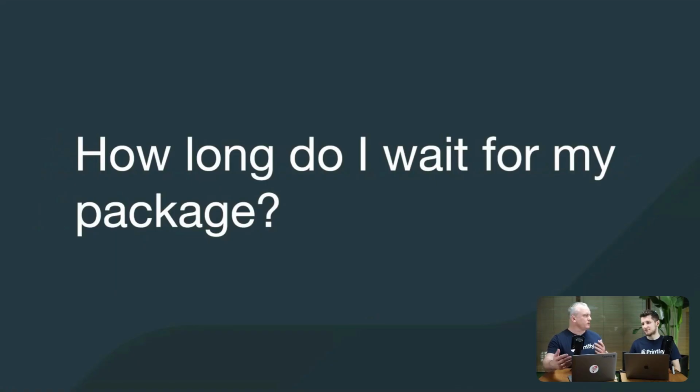How long should I wait for my package? So the time frame actually differs from print provider to print provider. Each print provider has its own time frame, and the easiest way to check that is by going to the shipping rates page, and there you will be able to find every single print provider that you can use with Printify. And by selecting the specific print provider that you are using, you will be able to see different kinds of things like locations, the timeframes to those locations, as well as the shipping rates to those locations.